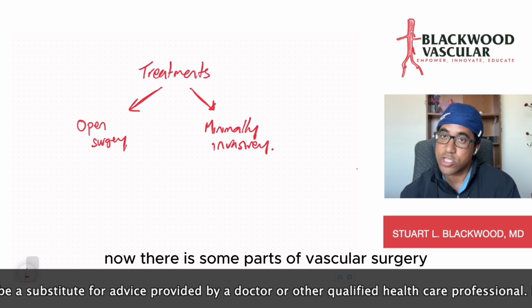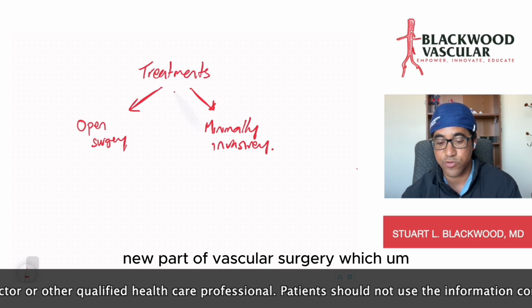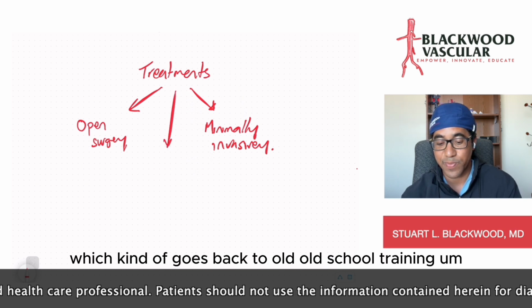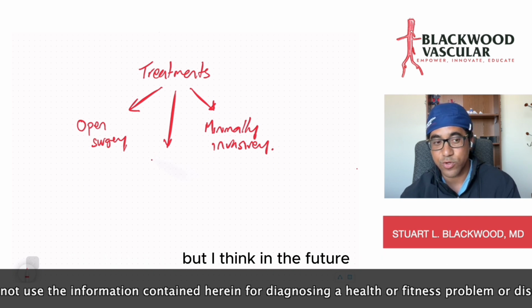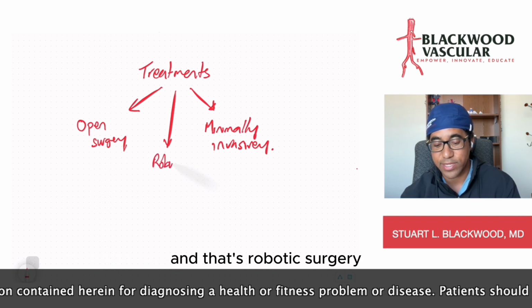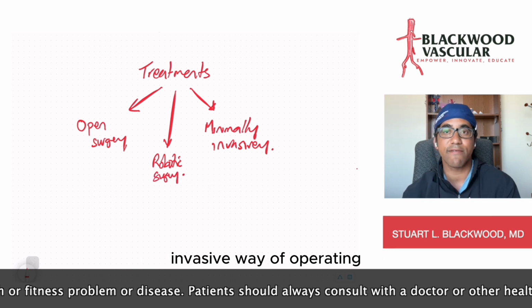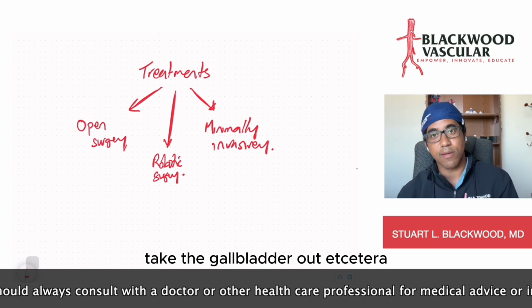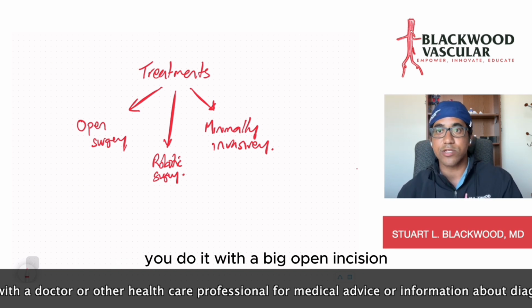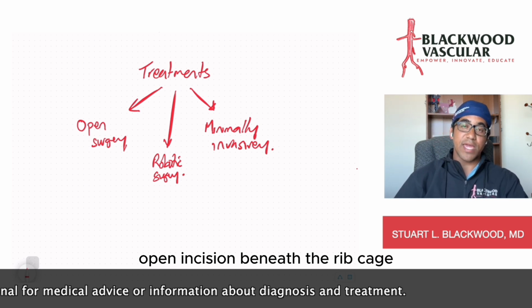Now there is a part of vascular surgery, and this is going to be a really exciting new part, which kind of goes back to old school training. But I think in the future we will see more and more of it, and that's robotic surgery. So robotic surgery is sort of the minimally invasive way of operating if you were a general surgeon. In the old days, you had to take the gallbladder out, etc. You do it with a big open incision, and many people across the world get their operations through a big open incision beneath the rib cage.